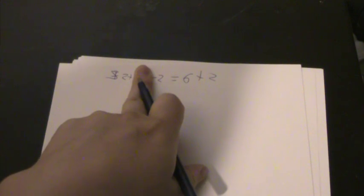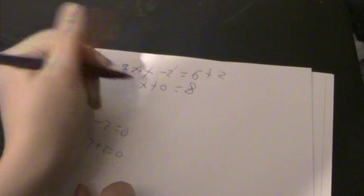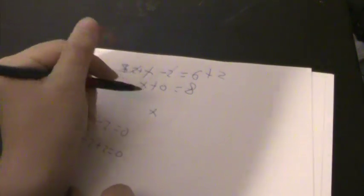I hope you can see that. So just cross it out, because you know it's equal to 0. It's pretty much the same thing as saying x plus 0. Do you really want to have to write down that 0 every time? Anyway, equals 8. 6 plus 2 is equal to 8. So x equals 8.